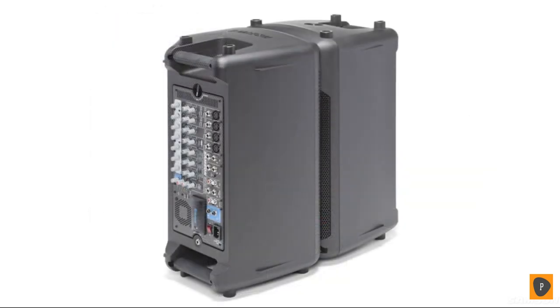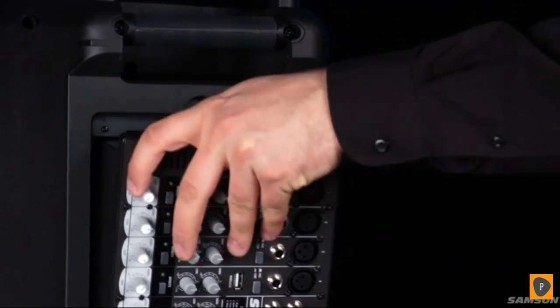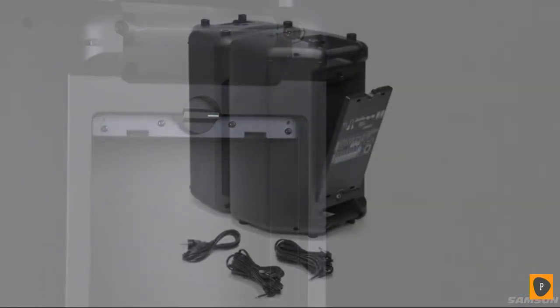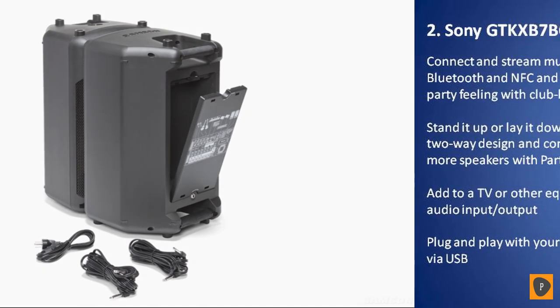The XP1000 packs together into a single unit for easy transport, with a dedicated compartment for the mixer and another compartment to store the included speaker and power cables. The two cabinets slide together and have integrated handles to carry the XP1000 anywhere great sound reinforcement is needed.